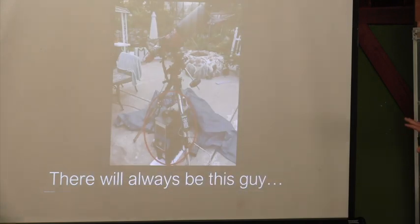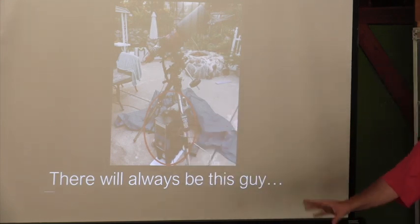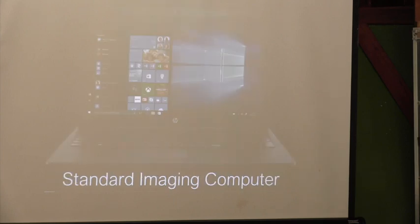There's always this guy, though, who's going to try to put this under his mount to run all of his gears. This is a friend on Facebook, and I even asked permission. I said, can I use your picture? I didn't tell him I was going to mock him, but I did say, can I use a picture of that? But this is sort of the standard imaging computer today.